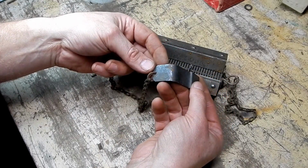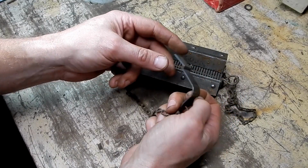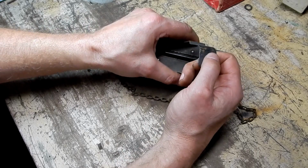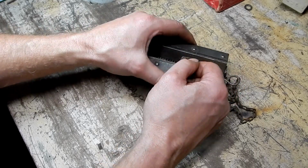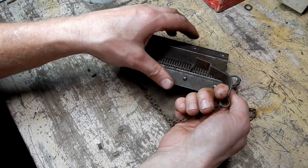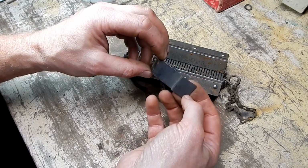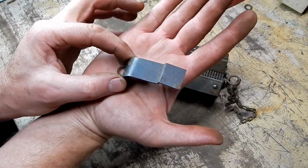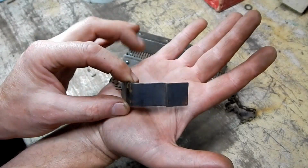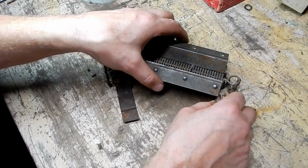What I don't know is what this is. This almost seems like some sort of gauge or something. I don't know whether this is supposed to go in here to help gauge how, I don't know what the heck this does. So if anybody has used one of these, if you can tell me what this doohickey right here is for, I'd love to know, just because I'm curious.